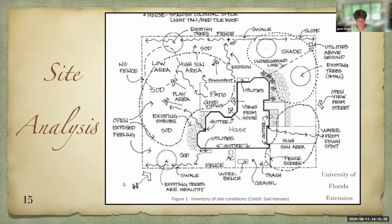Maybe from a downspout. You're going to give a lot of thought to this site analysis, noticing areas with lots of sun or shade. Watching what happens, I went out with an umbrella and literally followed rainwater because I'm on a hill, a slope, and where it went and where it gathered on my property.